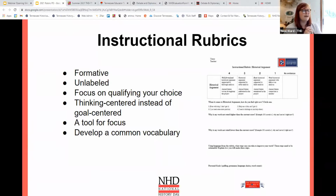So it gives students room to qualify their choices at the bottom. Why did this score in the second box? What caused it to not score in the third box? What caused it to not score in the first box? Seeing them analyze, why is my work where it's at right now? And how do I move it up?